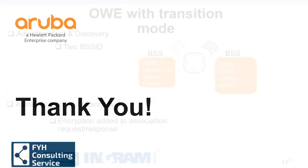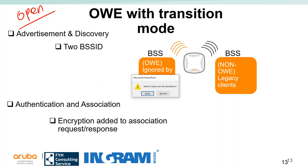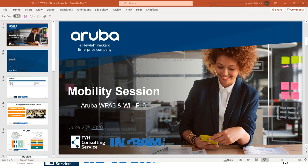And I think before the thank you, I have to cover one more thing. This is for open networks. But you know what happens with password protected networks? We have another vulnerability here. I will show you right away.